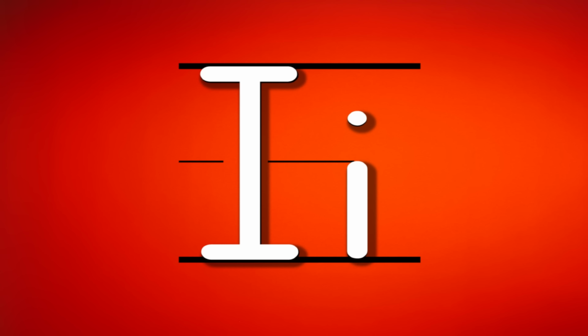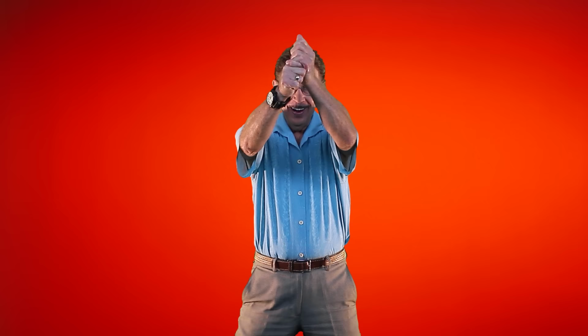This is an uppercase I. Write it in the air like this. This is an uppercase I. Write it in the air like this.